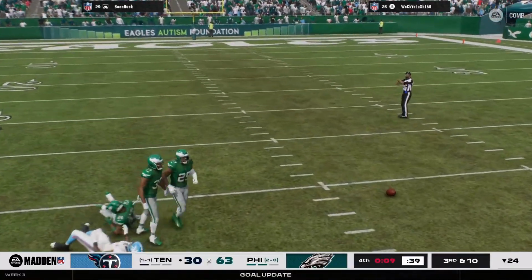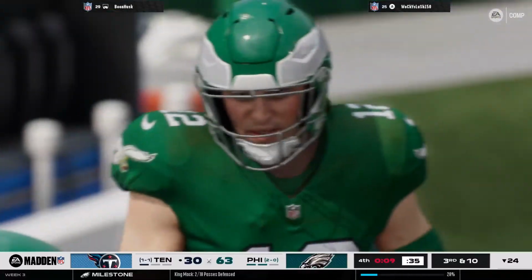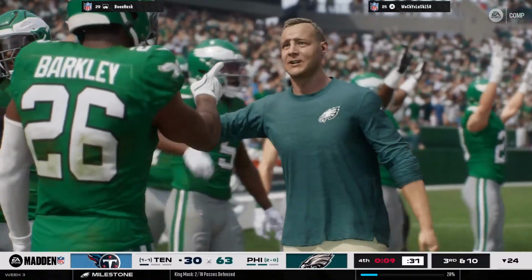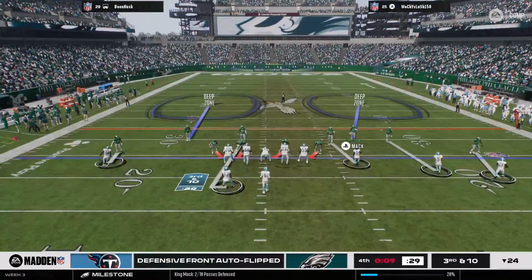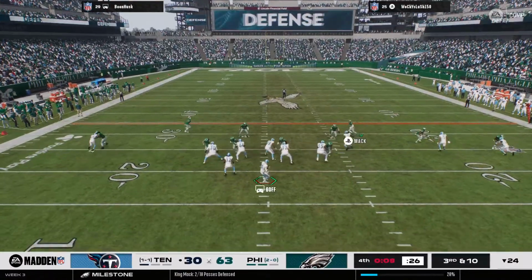And he drops it incomplete. And their struggles continue here. That's got some good closing speed there defensively because that looked open for a minute. That's great work with the ball in the air. Never gave up, converged on his man, and broke the play up.